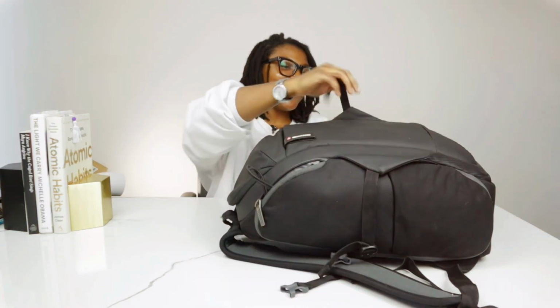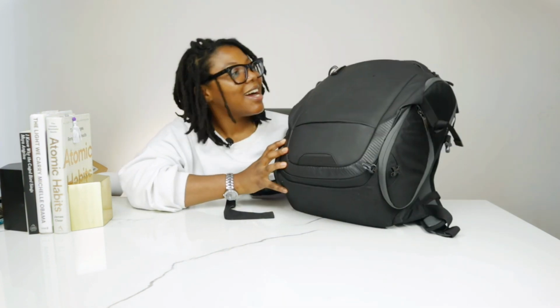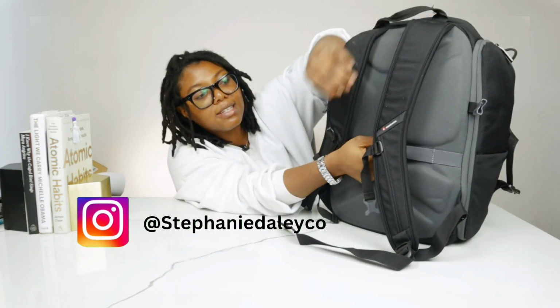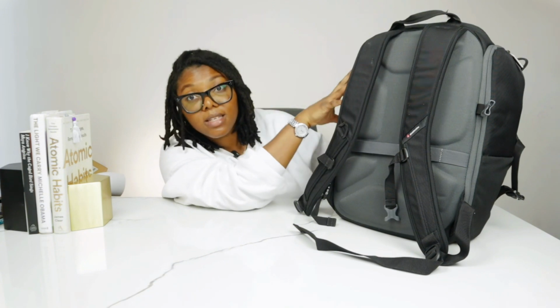All right, so I do have the Manfrotto bag. Honestly, I like it. It's my first tech bag. It's great. I actually brought this with me to Jamaica. I traveled with this and it was literally perfect because I just had to slip my suitcase into this strap here. It was awesome. I didn't mind it at all. It did its job. I was able to bring a lot of stuff in here.